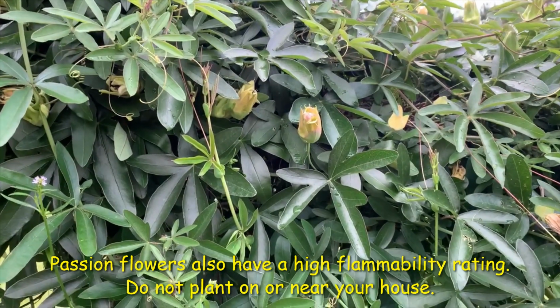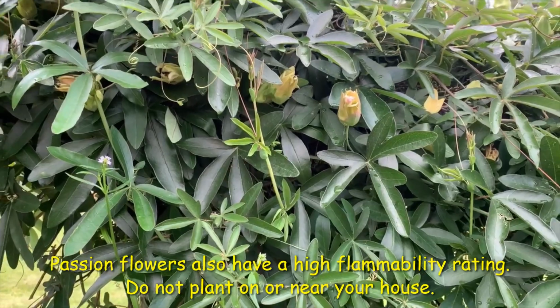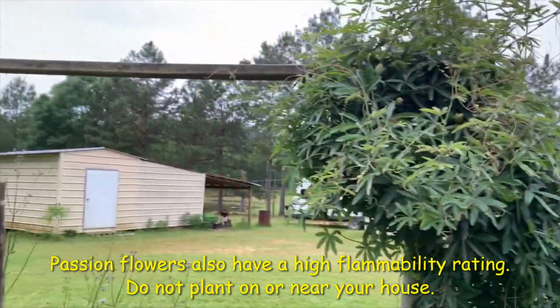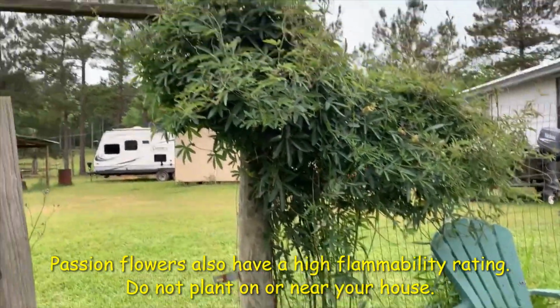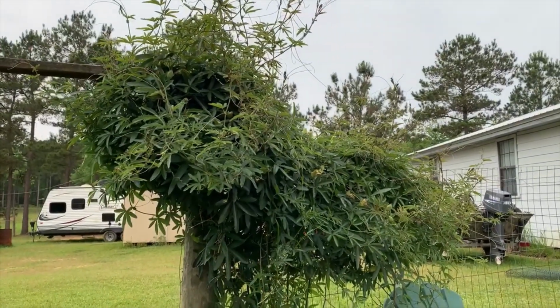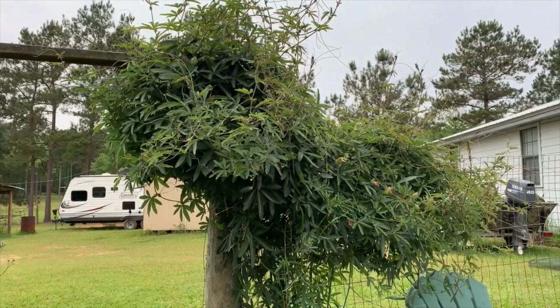So first things first, imagine this guy was not here. This guy did not exist before. This mass around this archway didn't exist. It was just fence. Now it's creating life and harboring life, and it's creating life because it is the host plant to the fritillary butterfly.